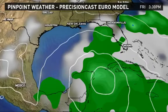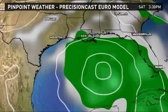All right, here's the European model, and you can see by Friday afternoon, not too far from where the GFS had it, but this one a little farther north and east in the Yucatan Channel as a weak system, maybe a depression. And then as we look at Saturday afternoon, in the middle of the Gulf of Mexico, kind of similar to the GFS. So they kind of agree in both these scenarios that we might have a depression or a tropical storm in the middle of the Gulf on Saturday.